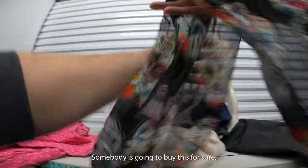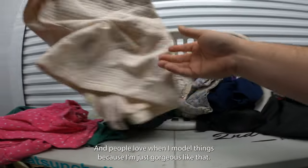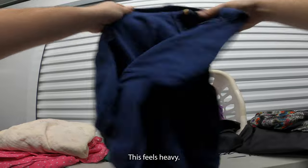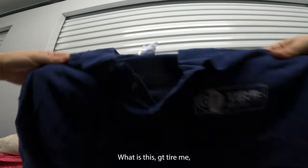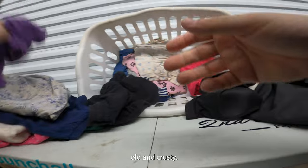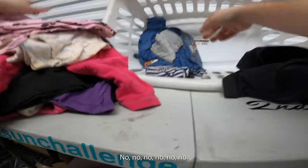Ooh, what's this? Ooh, I could put this on tonight. Somebody's gonna buy this for sure. I can almost guarantee it because I'm gonna model it. And people love when I model things because I'm just gorgeous like that. Just gorgeous. This feels heavy. What is this? GT tire. Eh. Old and crusty. Anything here? No. Anything here? No. No, no, no, no, no.